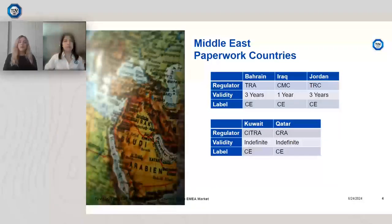As we mentioned earlier, there are a number of regulators in the Middle East who accept EU test reports as evidence of compliance. Some examples here include Bahrain, Iraq, Jordan, Kuwait, and Qatar. However, it's important to remember that these countries all have varying validity periods for their certifications, so you'll need to stay on top of every expiry date to avoid any issues at customs later on.